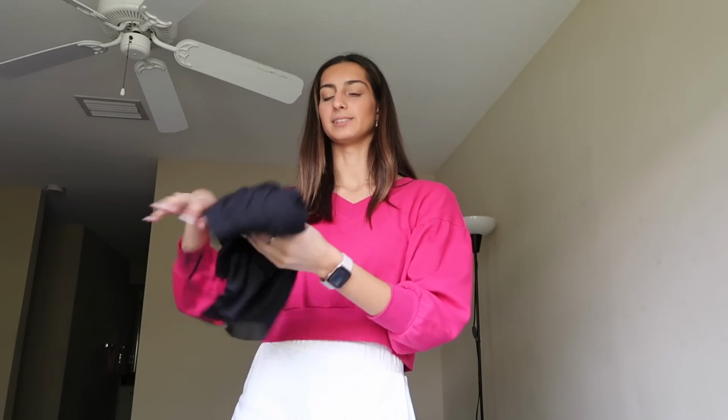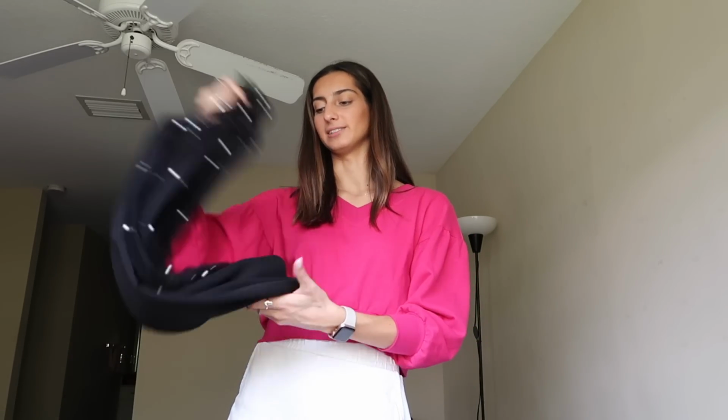Now I love this one because it's so compact and tiny, but I do love that this one's a bit different and it has a unique look to it. So that's another hard decision I'm gonna have to make on which little black dress I have to bring.